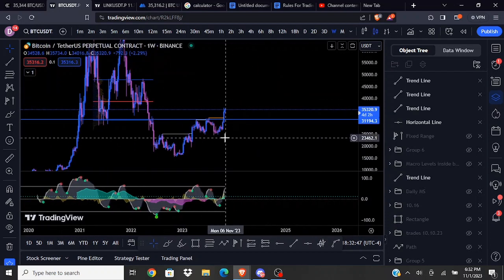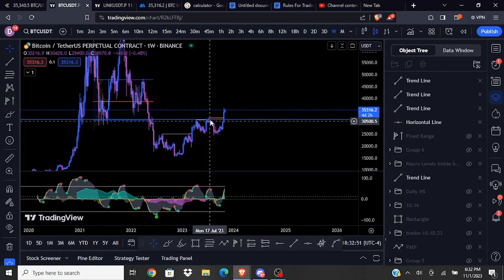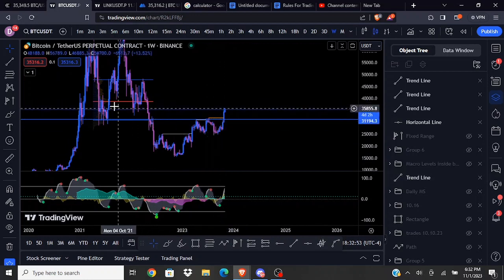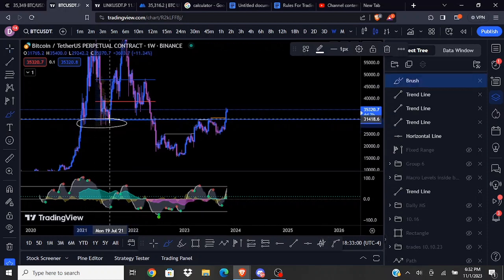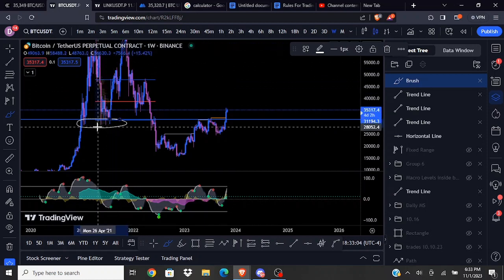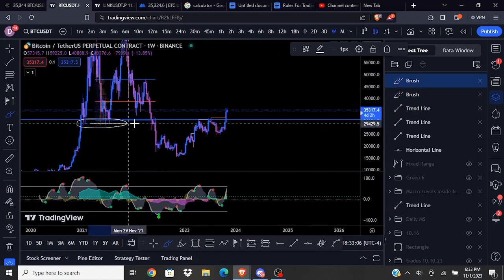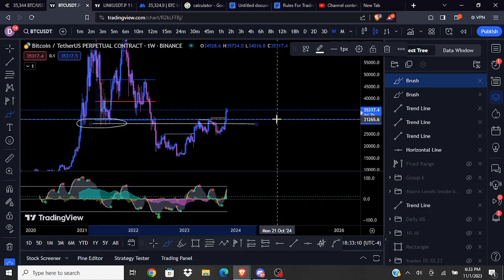But yeah, I think it's interesting, definitely, that we are continuing this weekly uptrend here and getting back above some significant resistance. This pretty much was the lows of the bull market retracement, this massive retracement that we got in the middle of the bull market. So we have gotten back above that support resistance flip. So yeah, things are very interesting.